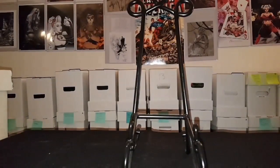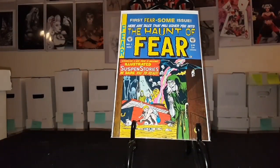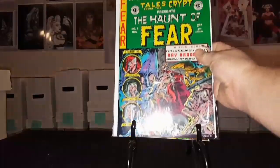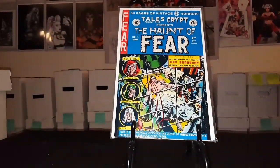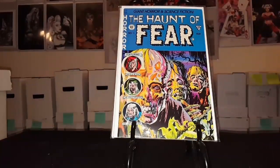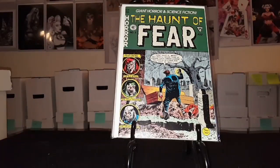Up next is The Haunt of Fear #1, The Haunt of Fear #2, The Haunt of Fear #4, The Haunt of Fear #1, The Haunt of Fear #2. Yeah, these are just great ways of getting some classic sci-fi horror.